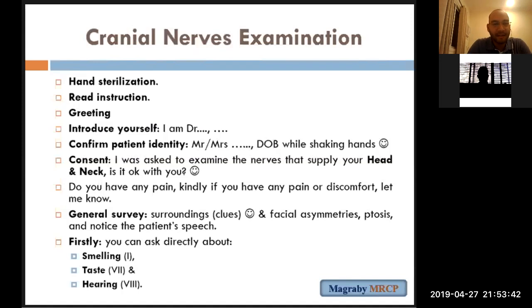Then take verbal consent: I'd like to examine the nerves of your head and neck, is it okay with you? Do you have any pain or discomfort? You will say no. If you have any pain or discomfort, please let me know.